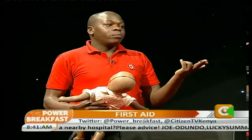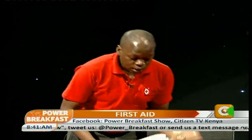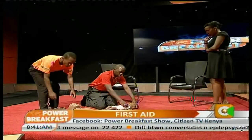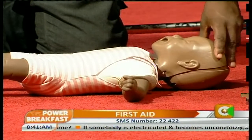If the child becomes unconscious, probably the circulation system has gone low, the breathing system has gone low. So this is when you place the child on a flat surface and then start the chest compressions. For chest compressions, I'm going to identify the space between the two nipples, and then I'm going to use two fingers or one finger.